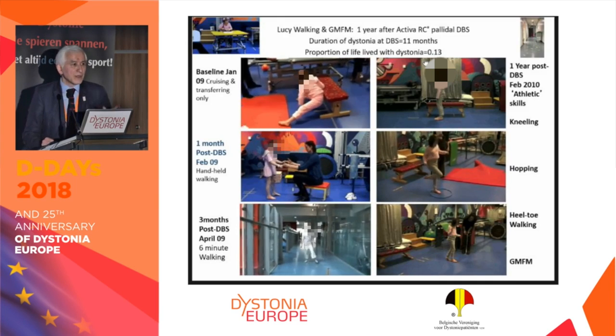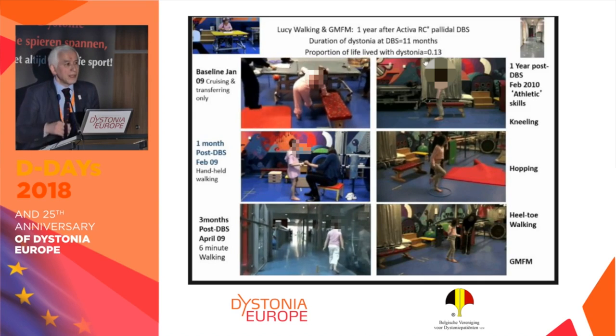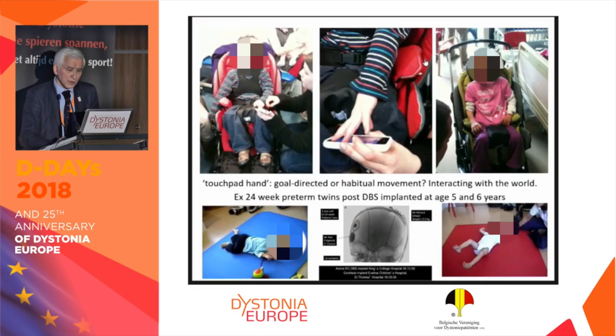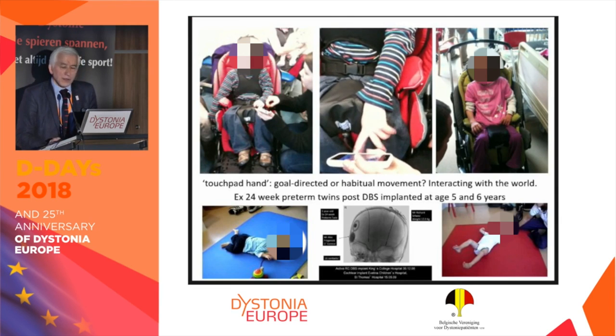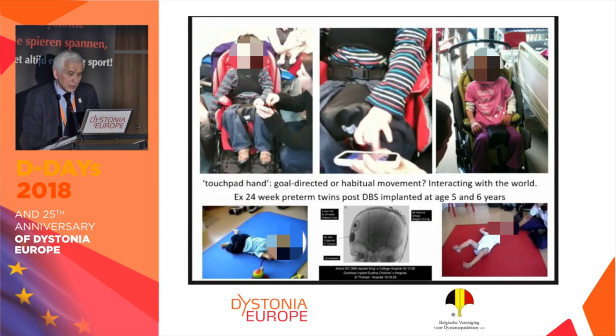I'll tell you something about DYT1 dystonia a little bit later, because it's a relatively late onset dystonia for children, even though it definitely occurs in childhood. And this is a boy on the far side who had DBS, and I'm not sure that's all going to work, yeah.